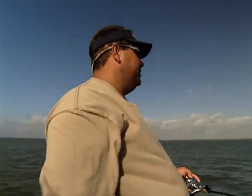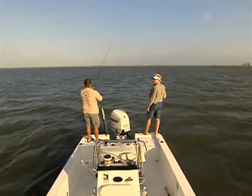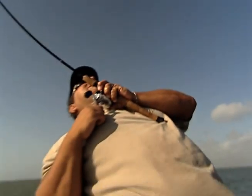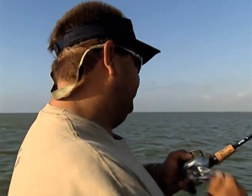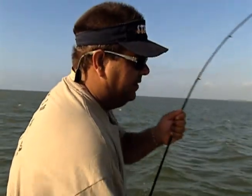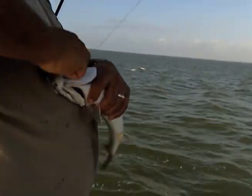Here, fishy, fishy, fishy. Here we go, here we go. Got you one? Yeah. All right. And that's a whack. Oh, that looks like a good one. Come on, be there. Nice speck. 18 incher. These fish are fresh, they're so aggressive. I mean, this is a little one, but he's fatty. I'm gonna take that hook out of his mouth and show him to you guys.